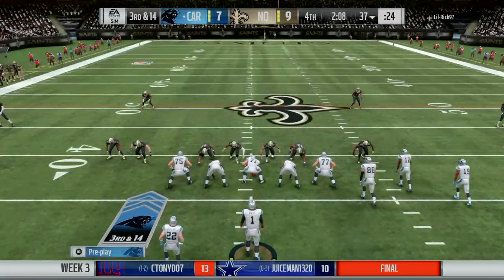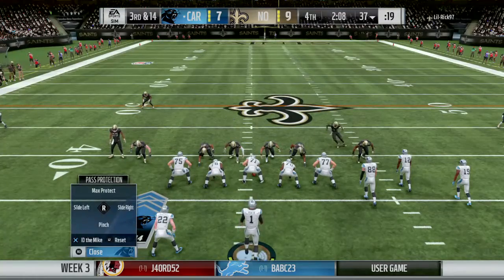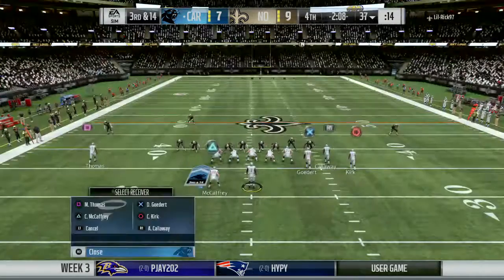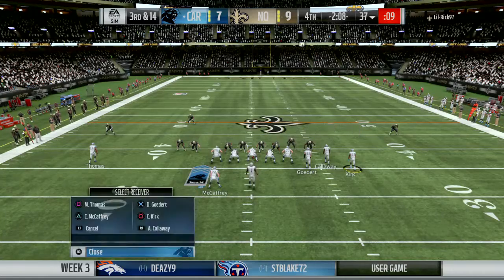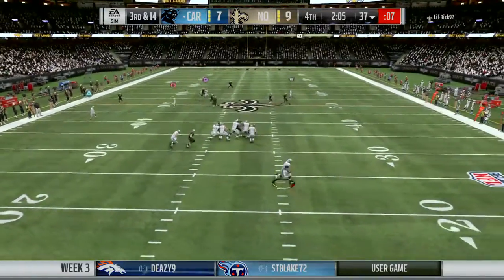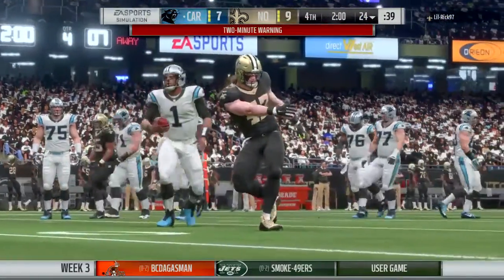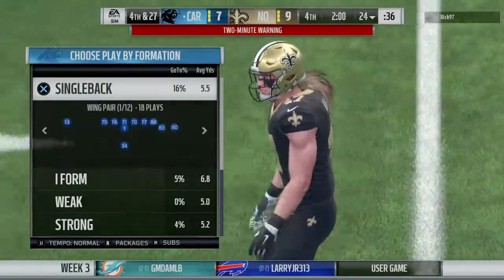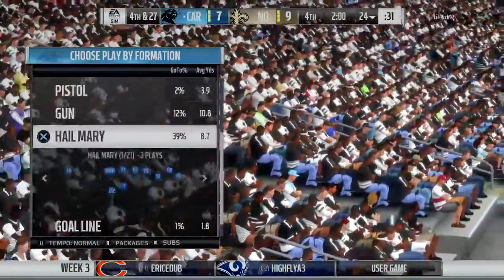This is third and long. Out of the gun, Newton escaping the pressure right. And he can't find anywhere to go with it, and he goes down. Alex Anzalone in there to take him down and to take us to the 2-minute warning. Time for a break. We're back to see what happens after this.